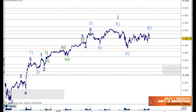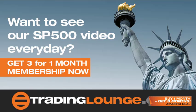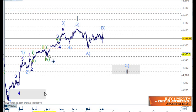So this is how I've counted it up here as 1, 2, 3, 4, 5 for 1 and 2 here, and all the way up here for 3, 4, 5. You can snapshot that and check it out and rearrange it and so on. So like I mentioned, we haven't pulled back down to our 50-60% retracement level. We don't have to pull down this far, or it could pull down right to the 61.8% exactly.